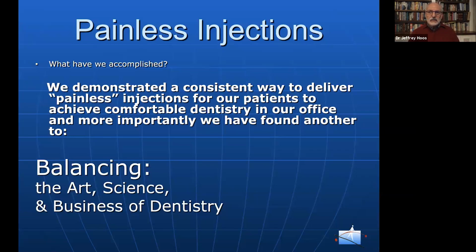And he said, you've been in private practice for 1.5 years and your parking lot is jammed. We want to know what you're doing. And I was thinking a lot about it. And I started doing painless injections in dental school because I decided that I was going to figure out a way to deliver dentistry as painlessly as I could. And I really worked on the technique a lot.